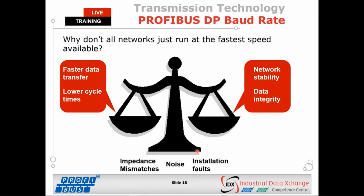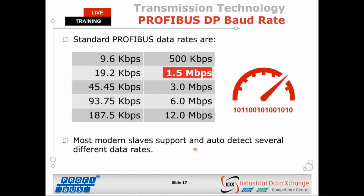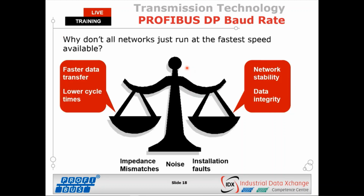So the advice is that you should run the network at the lowest possible speed which is tolerable by the process. The PLC programmer would typically be able to make this decision, generally based off device user manuals and manufacturer requirements. It will define how fast the network should typically run. And I find nine times out of 10 networks are running a lot faster than they necessarily have to. That being said, slowing down the network is not a way to fix a failing network. But if you can run a network at 187.5 kilobits per second instead of 1.5 megabits per second, and it's installed according to specification, your network will be better off for it.